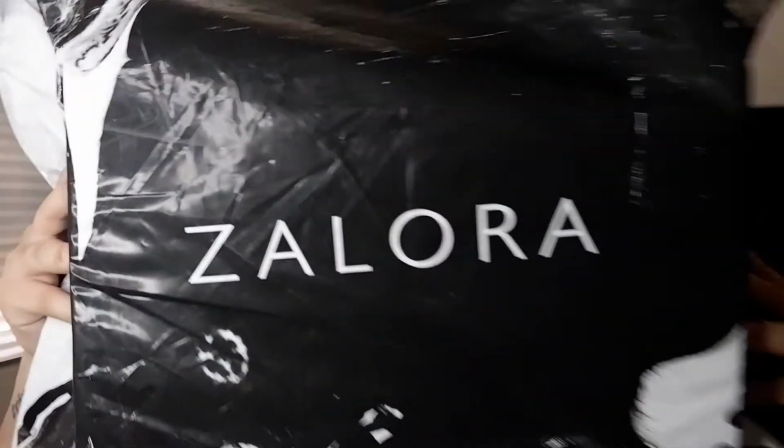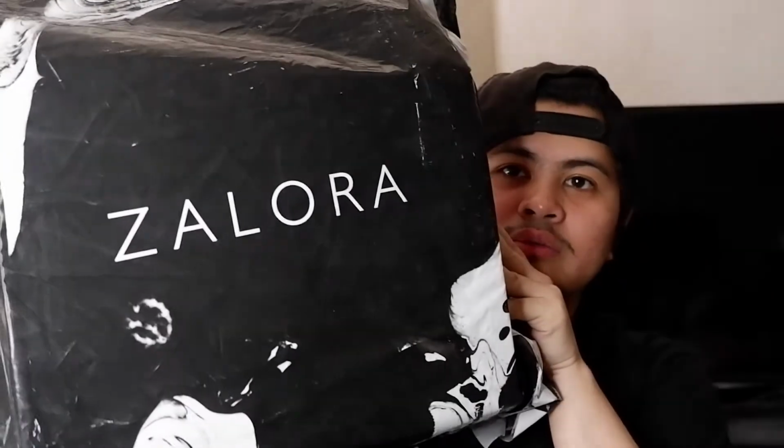So magkano lang yung shoes, diba? So sobrang sulit. We will unbox the shoes today. I will show it to you guys kung ano yung binili kong shoes from ZALORA app. Okay, so ito yung binili ko from ZALORA. I-unbox natin siya today.